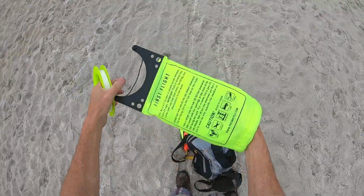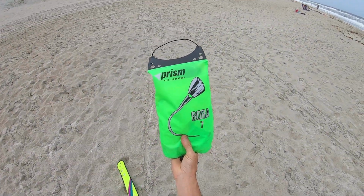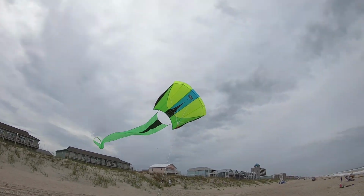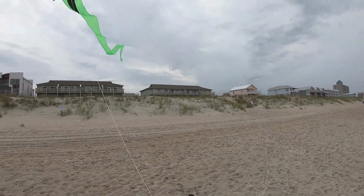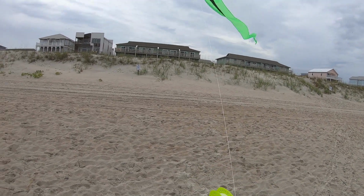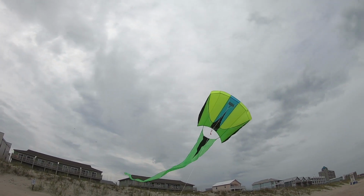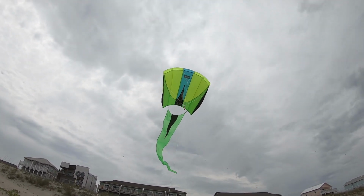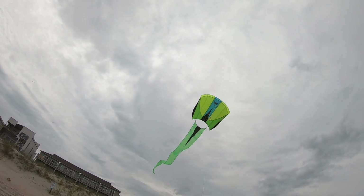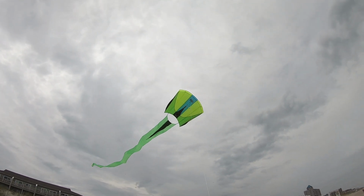All right, this is my first experience with a single line foil kite. Nice, I like that. Feels very smooth, kind of silky, and that's got some great pull. It kind of goes up at a nice angle there and stays there.